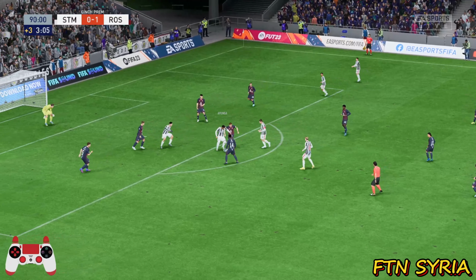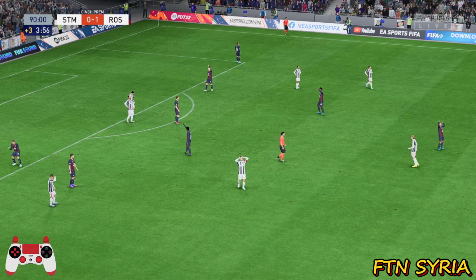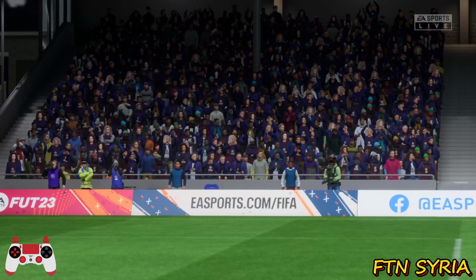Well, lovely work to get past his man. And nothing positive comes of it, unfortunately. And there goes the final whistle. It's gone the wrong way as far as the home fans are concerned.